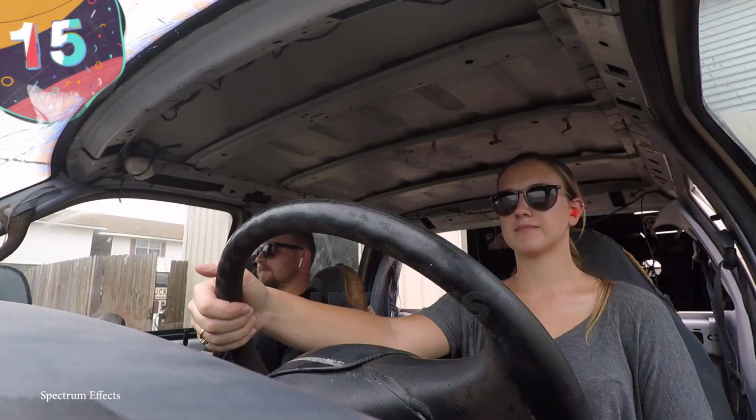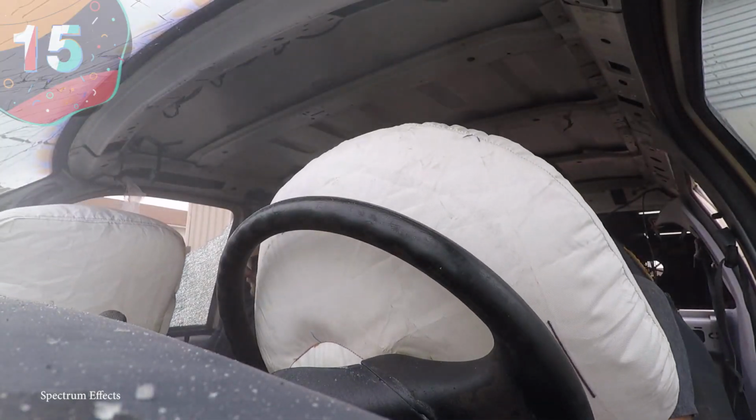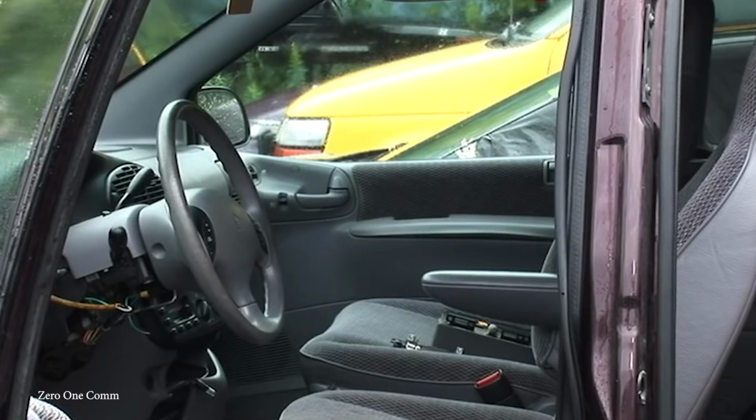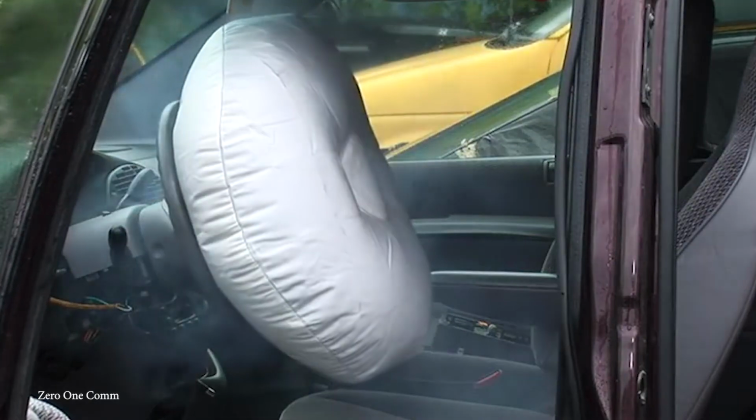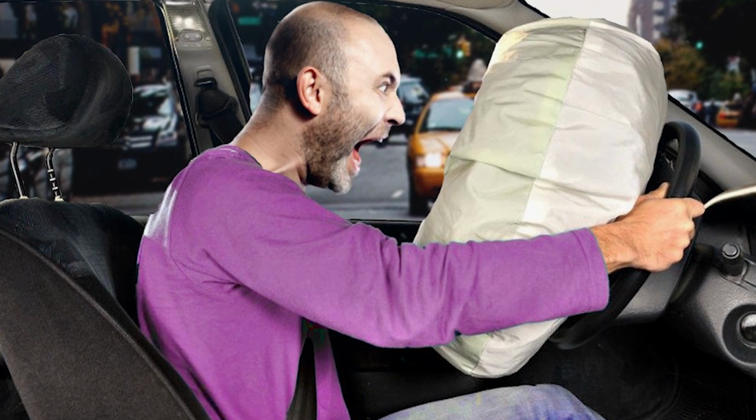Number 15. Airbags. Starting off our list is something very simple, yet a device that no one ever hopes they will have to employ. Car airbags are nothing more than a fabric bag that is quickly inflated at the moment of a collision, creating a soft area between us and the hard surfaces of the car.